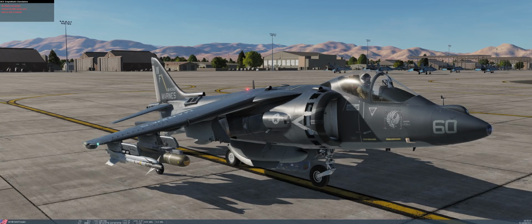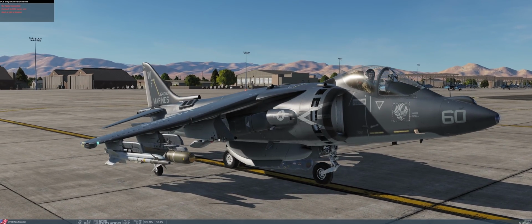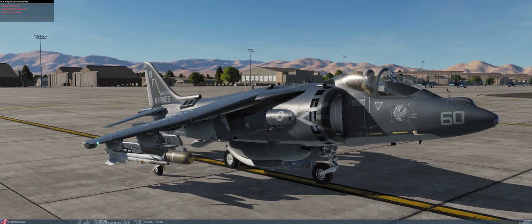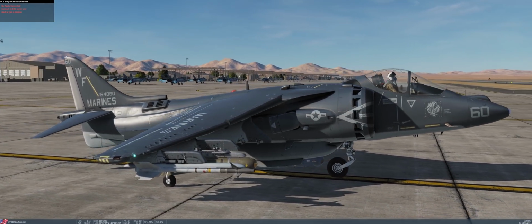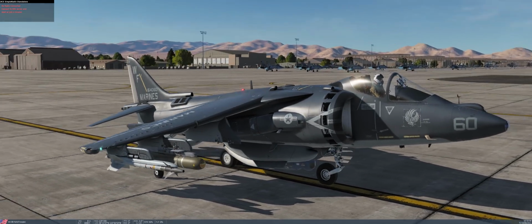There's nothing that comes even close to this because I'm a huge fan of the F-16 in the real world, and I'm a big fan as well of the F-18, but nothing comes close to the feeling of sheer satisfaction when you master what it is to fly the Harrier. It is phenomenal. I haven't even done very many combat missions in this.